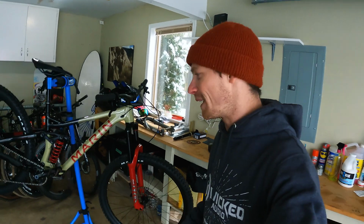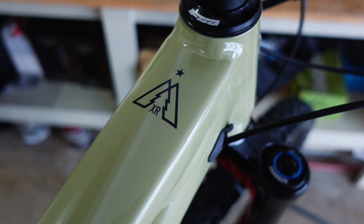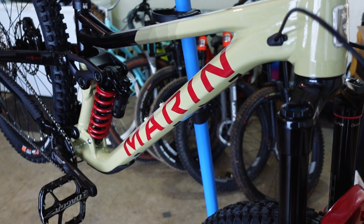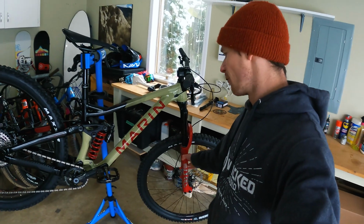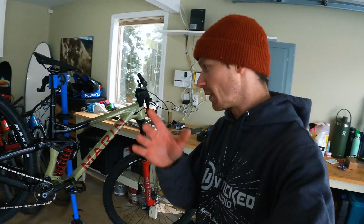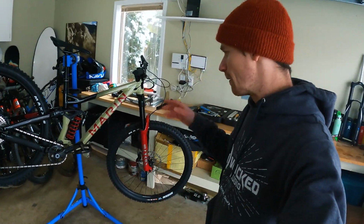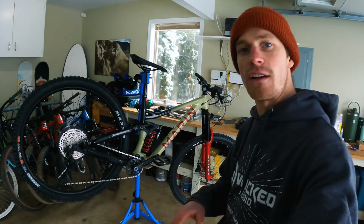So let's take a look at this bike because this is unreal. First of all, the paint job, I love that desert theme with the red. It is such a sick contrast. The red fork and the coil shock is a really nice touch. My bike's gonna be a little different because I'm gonna customize it with my own parts. It's not gonna look quite like this, but if you're just looking to buy a bike, this looks so cool.